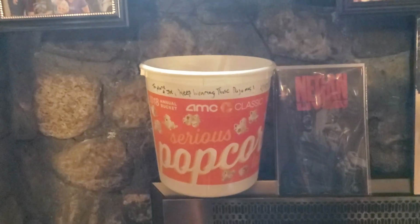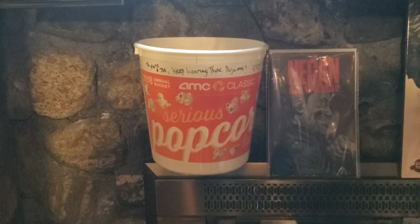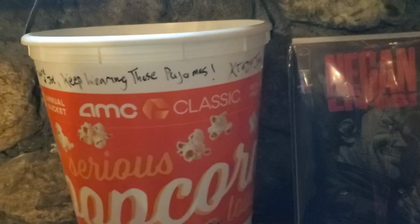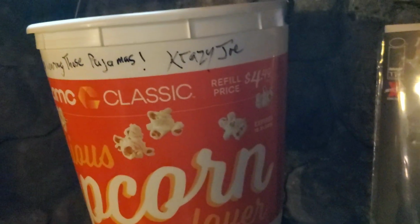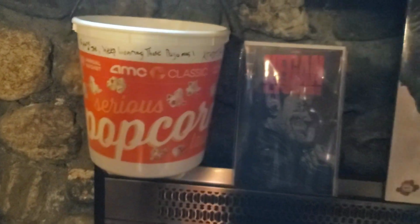Hashtag collector problems. The next thing right here is Marie won Crazy Joe's popcorn bucket from 2 years ago, and it says, "To Marie and Joe, keep on wearing those pajamas." And it says Crazy Joe, and on the other side it has Christine, his wife, that autographed it.